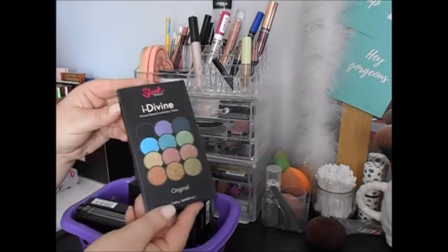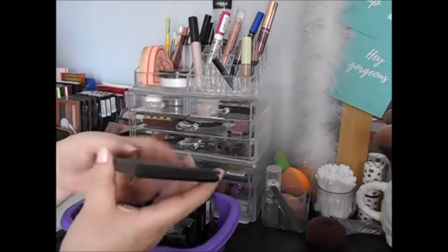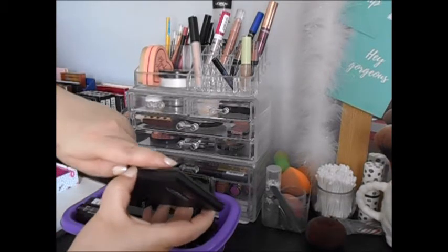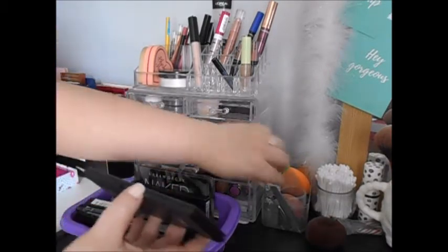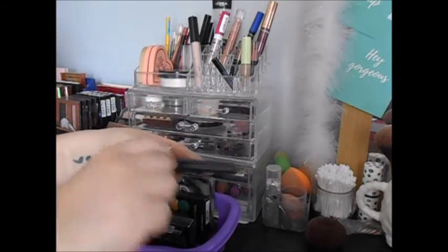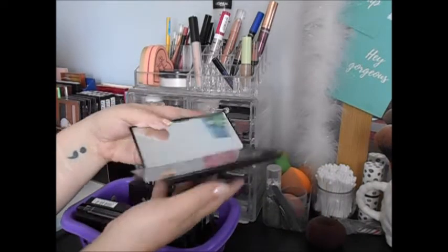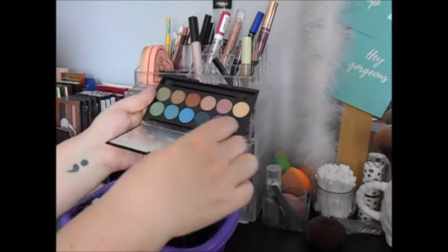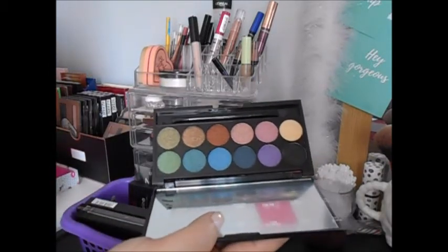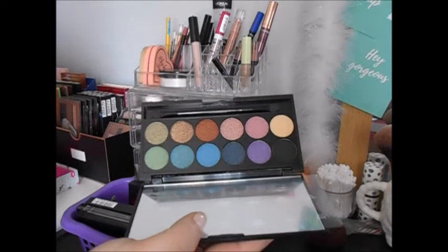This is my Sleek palette original, and in all honesty, I don't want to break a nail, so use my little trick. In all honesty, I haven't touched this palette. I mean to, I keep meaning to, but I just haven't touched it.